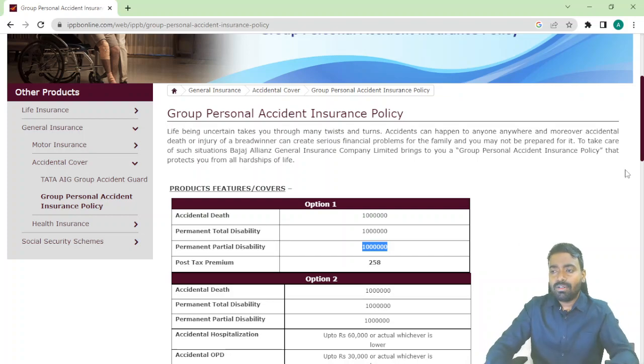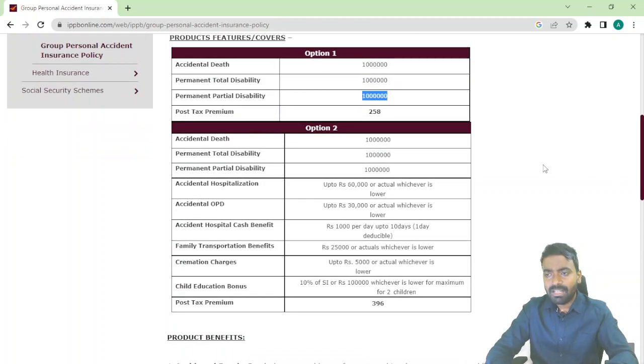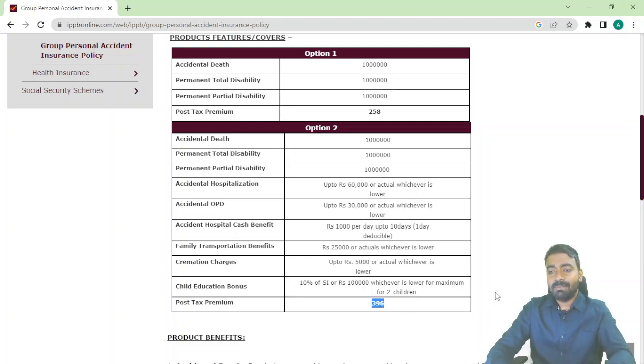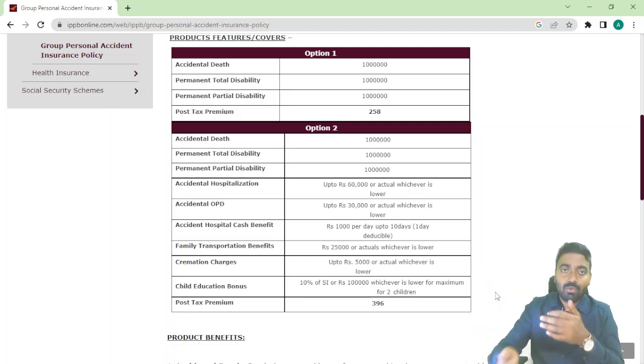So let's discuss option 2. Remember one thing, I will always recommend you take option 2, because in option 2 you are getting a lot of benefits. And how much extra do you have to pay? You have to pay only 150 rupees extra, because the policy amount you have to pay is 396 rupees. That means if you are paying 400 rupees per annum, then these are the benefits I am going to explain.